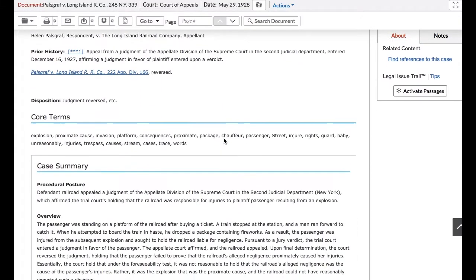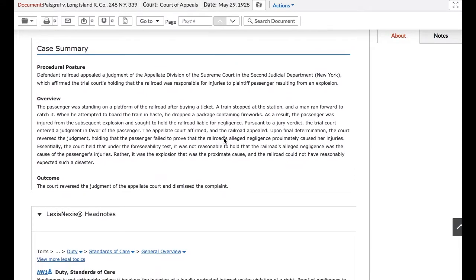If you scroll down, you will see the case summary for Paul's graph, or as some of you may call it, case briefs. Have you ever spent 30 minutes on one paragraph and still had no idea what you just read? Well, the Lexis case summary is here to help you with that exact situation. By no means is it a substitution for briefing your own case. Rather, it should just be seen as a tool to better prepare you for class.